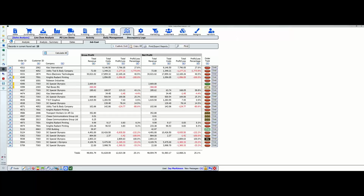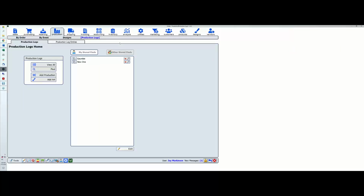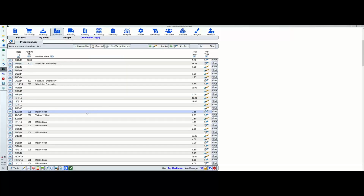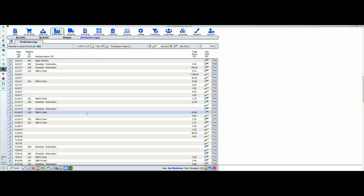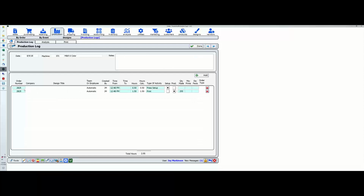So if I go back over to production, we have production logs. Now, this is an area where you're probably only going to look at it by manager. I can go in here and see logs are created by machine on each individual day. And I can drill into that day, the MNR 6 color, and I can see what order number, what date and times, quantity made, defects, and times worked on those jobs. And then you can roll that into production logs. And then you can start doing analyses of, okay, well, they logged 40 hours this week.